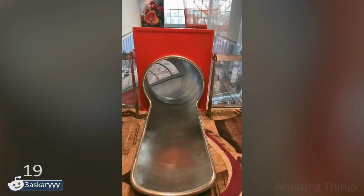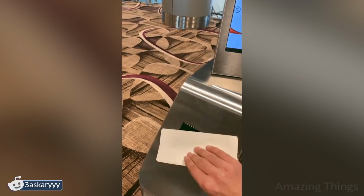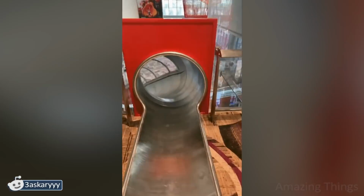Wow, great stuff. I wish such special option would be offered in all the airports around the world. Want to have fun waiting for your flight? You're welcome. Just got a bit tired? Here you are. You can slide down without any effort. It's amazing. I wish all the airports had such a thing. And what about you?